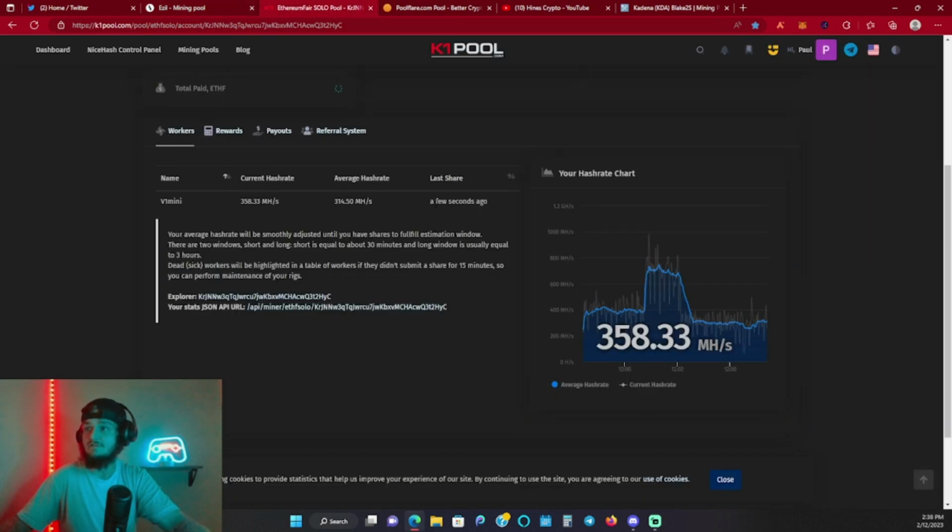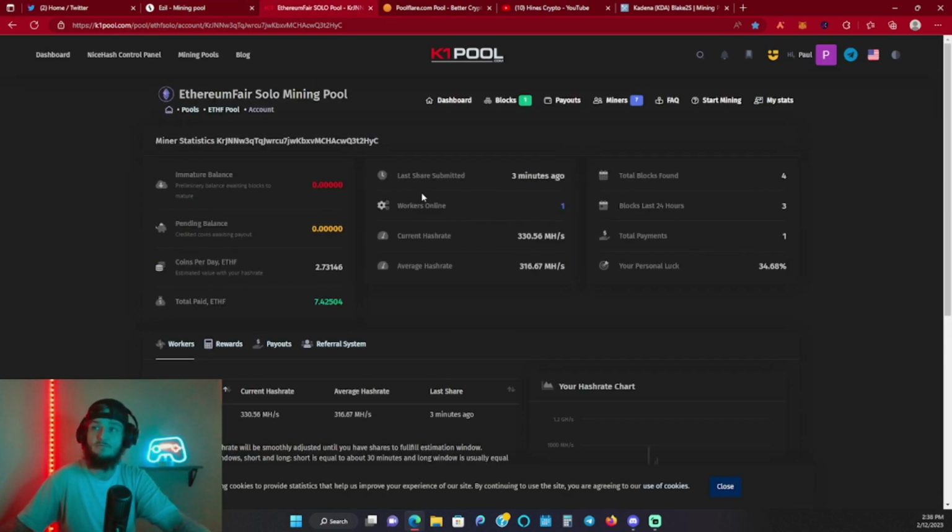Another little thing I'm doing is on Ethereum Fair on K1 pool. I'm solo mining Ethereum Fair, just playing around with it a little bit. You can see I've already hit a total of 4 blocks in the past 3 days, so making a little bit of profit over there. Not ashamed by that at all. All the profits I make from this solo mining go back into Flux. Everything I mine that's not Ethereum Classic and ZIL, I'm turning back into Flux, just stacking my Flux bag, my ETC bag, and my Kadena bag.